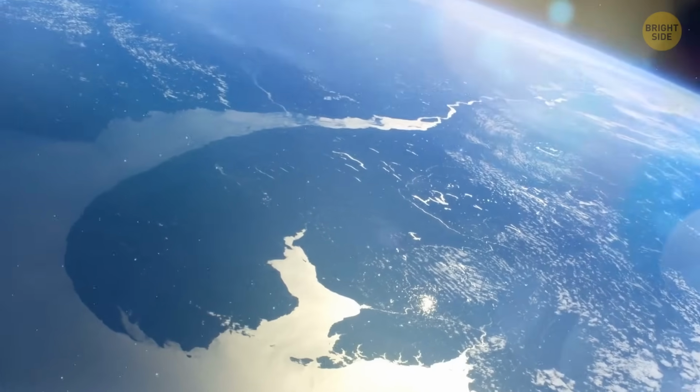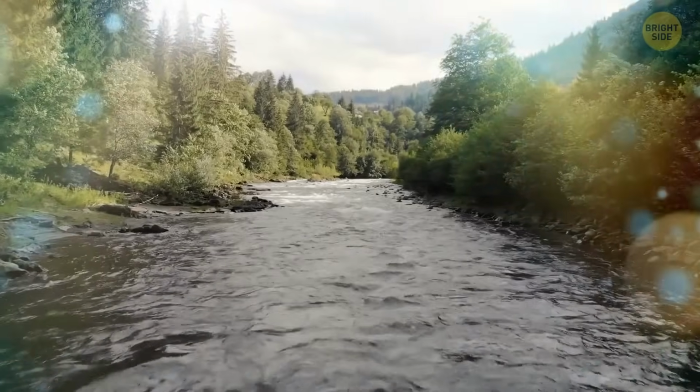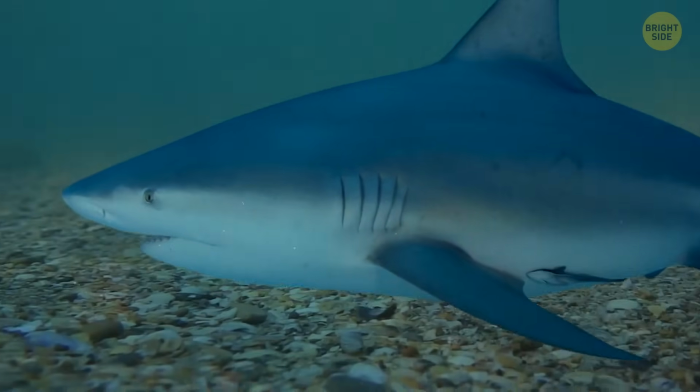Sharks live in all of the world's oceans, but several species also inhabit freshwater rivers and lakes. For instance, bull sharks have been found in tropical rivers. They're also known to be able to swim between fresh and salt water.